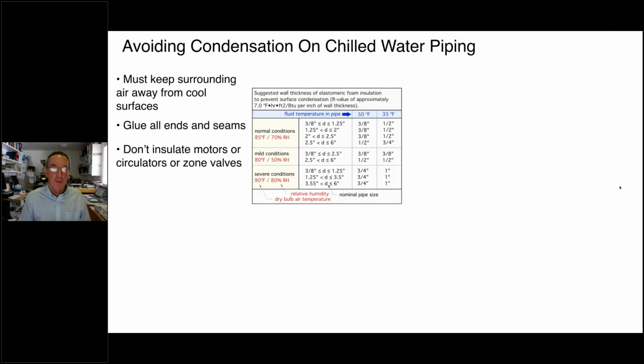And there's a table, and again, I took this right out of Hydronics 28. This table is for elastomeric foam insulation, and it shows recommended thicknesses based on what the surrounding atmospheric conditions are. 85-degree dry bulb, 70% relative humidity. If we're dealing with a pipe between 1.25 inches and 2 inches, and our fluid temperature is approximately 50 degrees, 3/8 of an inch thickness of an elastomeric foam is adequate to prevent surface condensation.